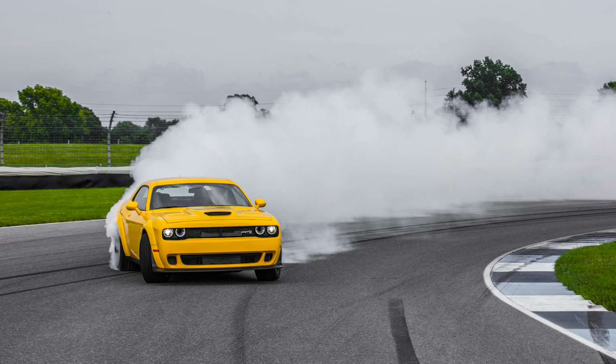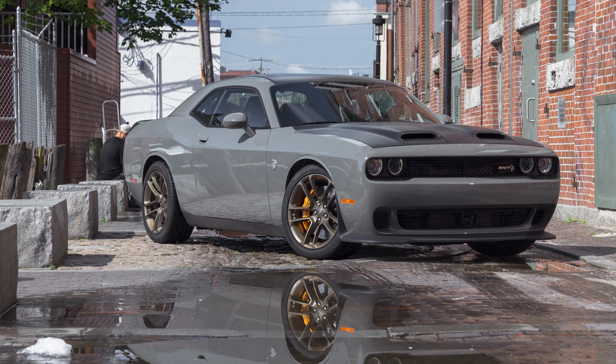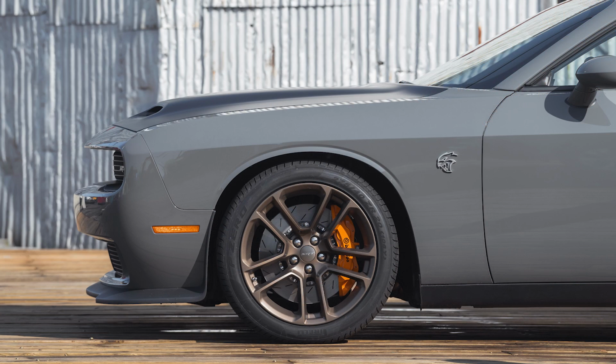Now we'll spend some time covering the powertrain. Unlike the Charger, the Challenger offers a manual transmission alongside the automatic. Most will come with the TorqueFlite 8-speed automatic though, and there are different variations of this like a heavy-duty version for the Hellcats. The RT, Scat Pack Widebody, and Hellcat have the 6-speed Tremec manual transmission standard, whereas the 8-speed will actually be an upcharge of around $1,500 if you want it. Last year the manual transmission was inexplicably not available for the Hellcats, but Dodge says it is coming back for 2023 for them, so we'll take their word for it.